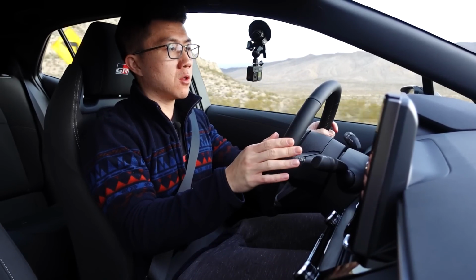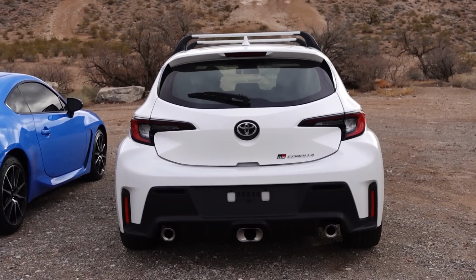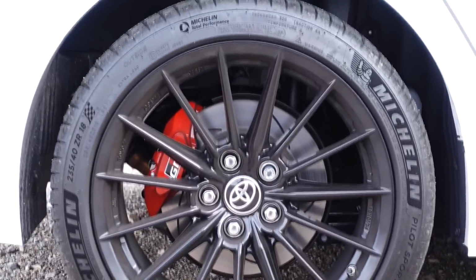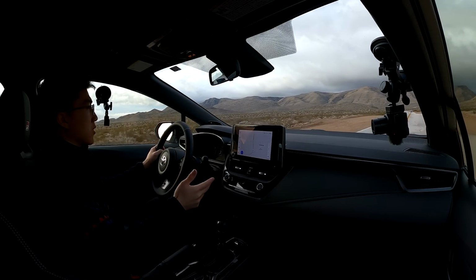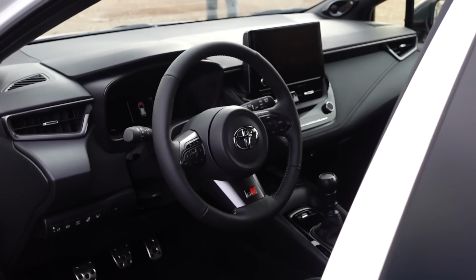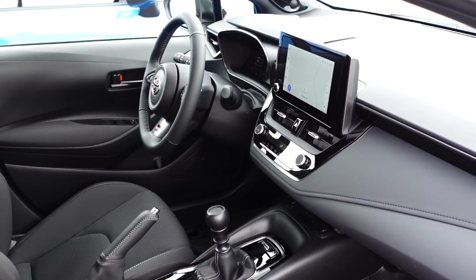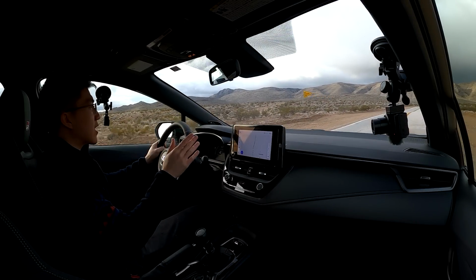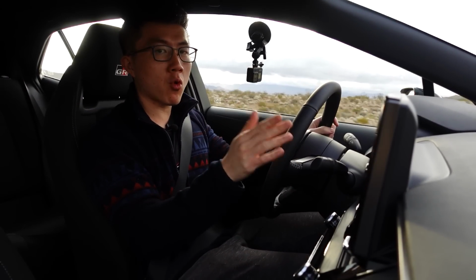This is a core model, which is the base trim, but this one happens to be fully loaded. It has the performance package, which gives us the front and rear limited slip differentials, as well as the red painted brake calipers. And it's also got the technology package, which gives us the wireless phone charger, the JBL sound system, which the owner said is absolute garbage. And it also has the cold weather package, which gives us these heated seats and a heated steering wheel. MSRP with destination is around $40,000. So over 10 grand more than that little GR86. The question is, is it more fun to drive?